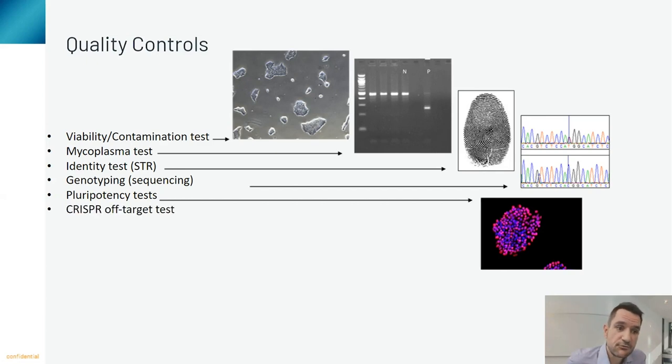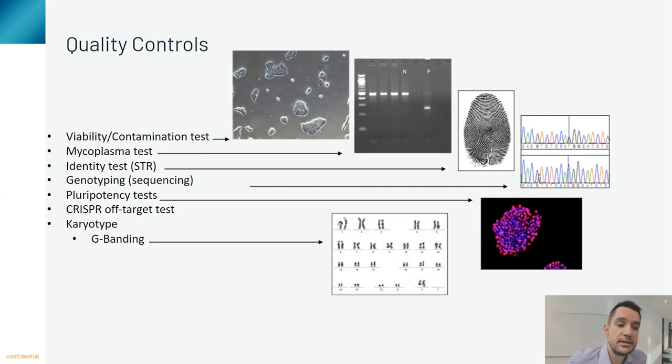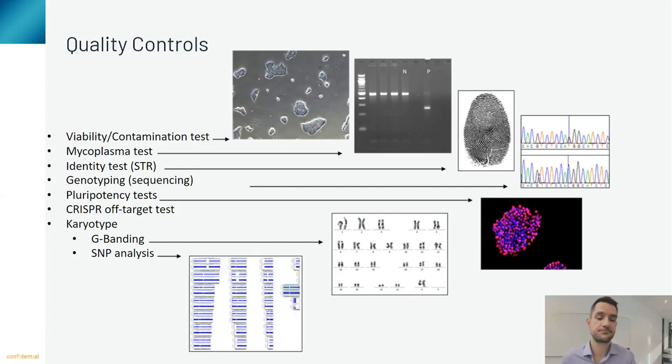Sometimes we are also checking for CRISPR off-target effects. This is, however, very rare, and not a lot of customers have requested this so far. And then we are also carrying out karyotype analyses. This is not what we are doing in-house. This is G-banding karyotyping, and we also do SNP analyses, which is done on a DNA chip, which is kind of a high-resolution molecular G-banding karyotype, if you want.